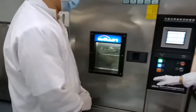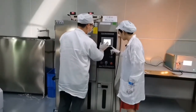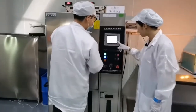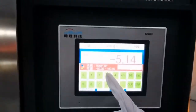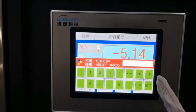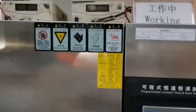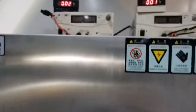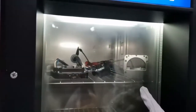This one also is high low wind. High low temperature, right? Oh, okay. The temperature is minus 50 and 160 degrees for this one. It's for the high low temperature test. This test is a calendar, right? Right, it's okay, some models, some parts tested here.